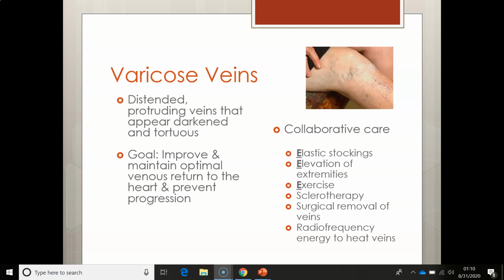And lastly, varicose veins. The goal with varicose veins is to improve and maintain optimal venous return to the heart and to prevent progression. Nursing interventions are to encourage the use of elastic stockings or compression hose and to make sure they elevate the extremity for exercise. Interventions that can be done include sclerotherapy. They can have surgical removal of the vein, and they also can have laser treatments to the vein.